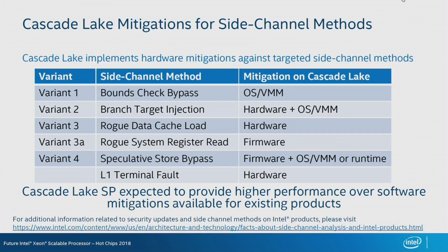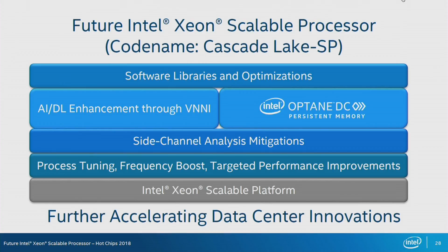So let me talk about the last part, the security mitigations that we are enabling. Given the concern with the side channel methods, we are bringing in hardware fixes into Cascade Lake. So across the different variants of side channel methods that have been publicly disclosed, we are fixing several of them in the hardware such that those can be addressed. And then others are still addressed through software, be it the OS, VMM, or through microcode patches that we will supply.